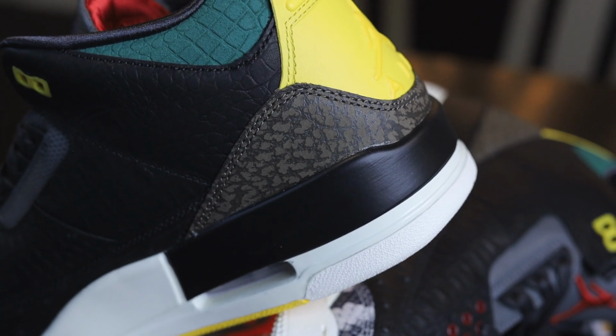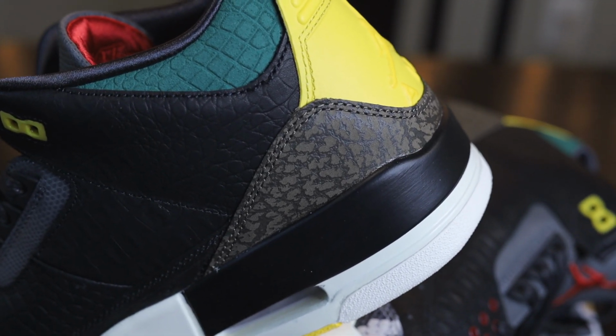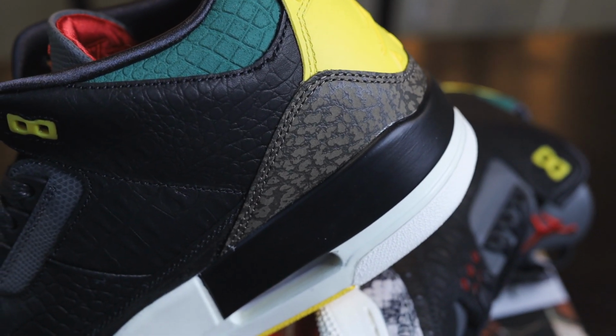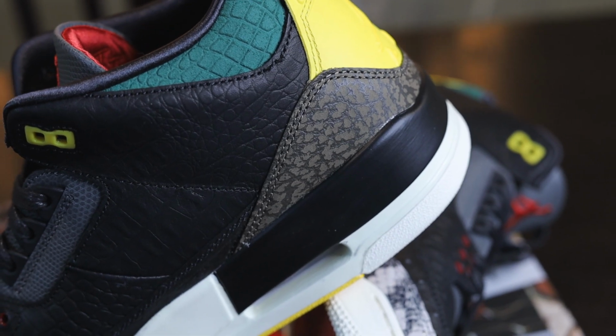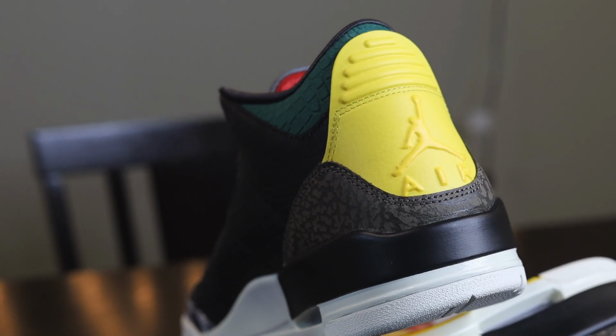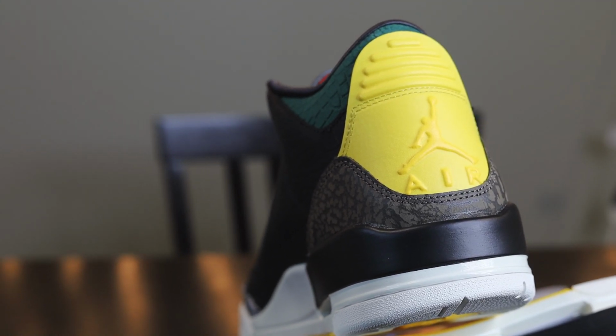Moving along the back, around the heel counter here, you have the brownish cement pattern. Looks like the cement pattern you see on the OG classics, like the white cements, the black cements. That's that cement looking pattern, but done in a brown. And then you have yellow all along the back with the Jumpman. I think it looks great. You've got the Jumpman with the air just below that.